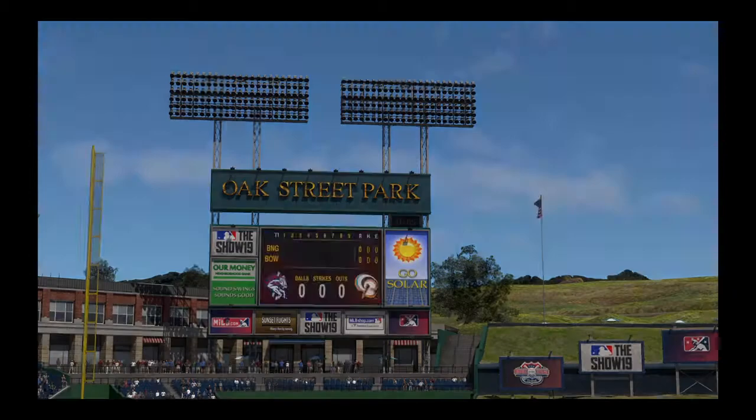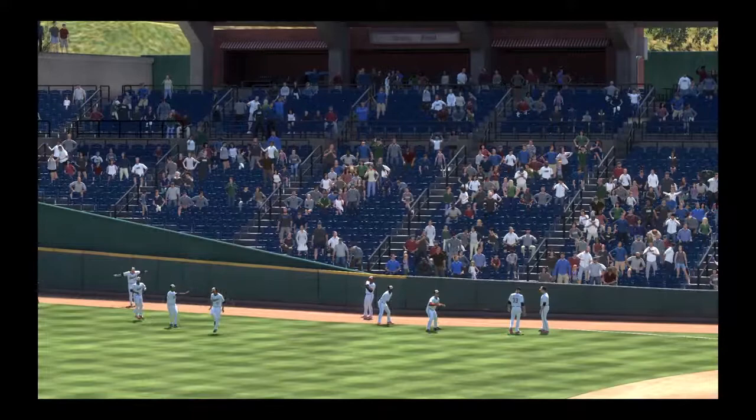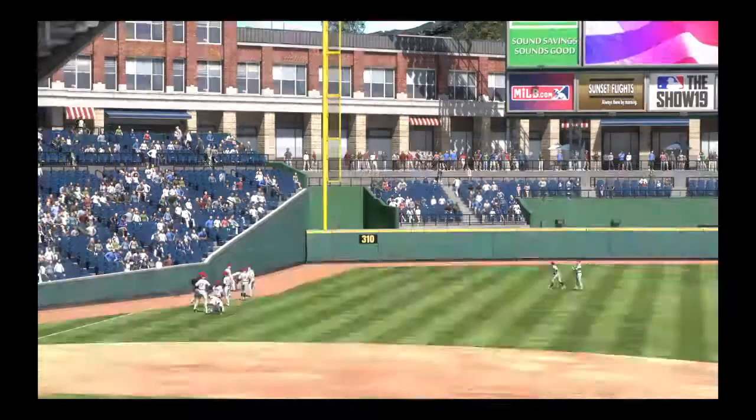Welcome to MLB The Show and this presentation of Minor League Baseball. Today, getaway day here in this three-game series between the Binghamton Rumble Ponies and the Bowie Bay Sox. The Bay Sox have now won five consecutive games. They'll aim to continue their winning streak next.